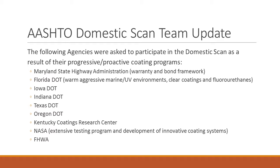And the Kentucky Coatings Research Center, Ted Hopwood's here, and where are you, Ted? Right back there. These people, if you don't know, are some of the key researchers in the coatings area, and we're delighted to have them. And NASA for their extensive testing program and development of innovative coating systems. And of course, you need a little bit of ballast, so we invited the FHWA. Just joking, guys.